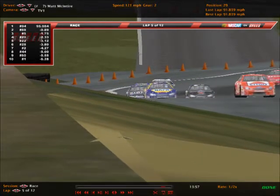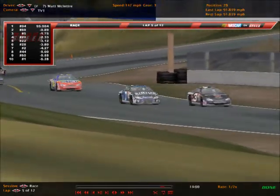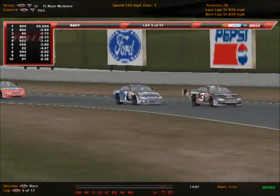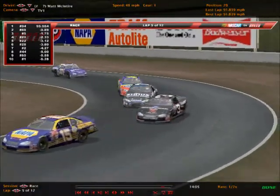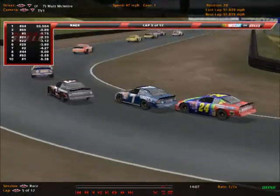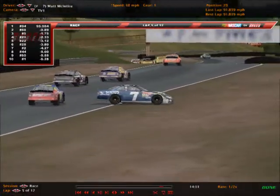Let's see what happens. They come off corner number 6. Matt McIntyre was trying to get around Cole Deaver. Deaver actually gets by McIntyre. He tries to get back by Deaver, but coming in a hurry was Kev Shear in 24. They go through turn 7. Shear gets a good run through that turn, gets the bumper of Matt McIntyre's car and just turns him right around, and Matt bunny hops a little bit.